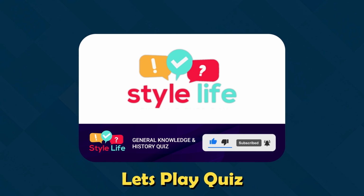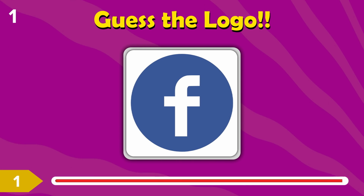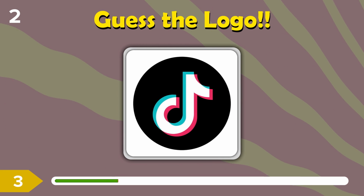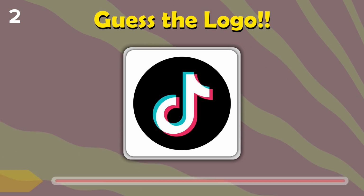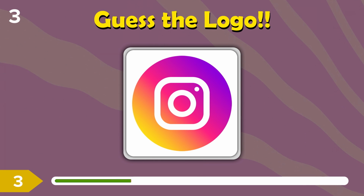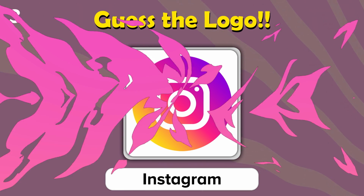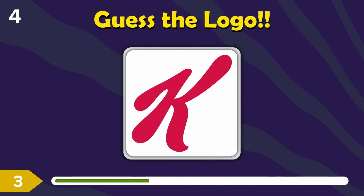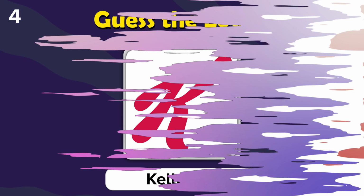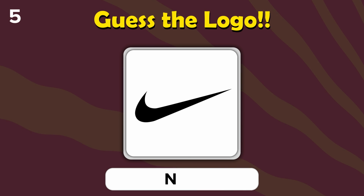All right, let's play quiz. Guess the logo. This is correct answer. You can guess these logo? Yes, this is correct. Guess the logo. Correct answer. Guess the logo. This is correct answer. You can guess these logo? Yes, this is correct.